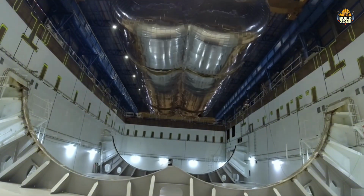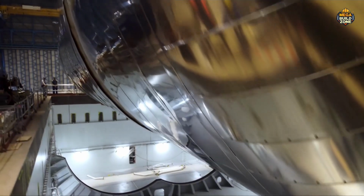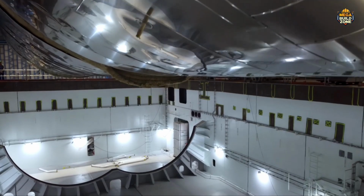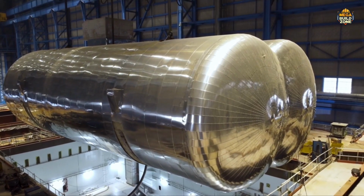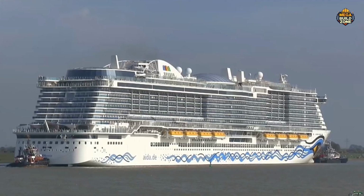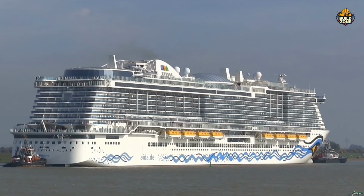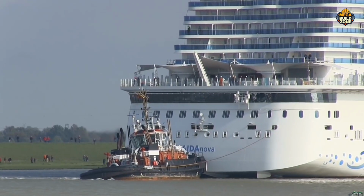This careful procedure is vital for constructing the second floating unit, which will later join its counterpart in Papenburg. The LNG system signifies a leap forward in cruise ship technology, cutting emissions and promoting sustainable tourism. Being the first vessel entirely powered by LNG, Aidanova sets new benchmarks for environmental stewardship in luxury cruising.